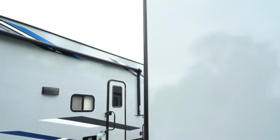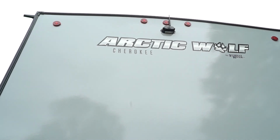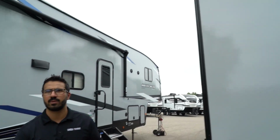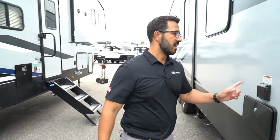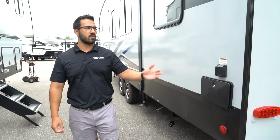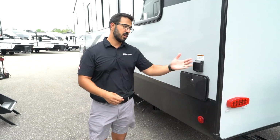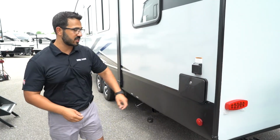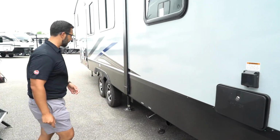Right up top, backup camera, you got to love that. Even though it's not a huge fifth wheel, it's still decent size. You want to be able to see behind you. It's nice and tall. A backup camera makes life simple. 50 amp detachable power cord, 50 amp because you have the fireplace plus the prep for the second AC. So you have to have the 50 amp on there. Outside shower on this side with hot water. So if you want hot water access, this will be the side to do it.